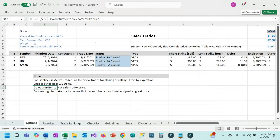I have not done any LEAPs with puts recently. I did one on IBM a long time ago, and I didn't like how the cash was tied up. So I primarily do LEAPs on covered calls, which may be a mistake, but at least that's the way I'm doing it now. And then earn enough to make the trade worth it. I want a nice return, if not assigned at a great price. I want my efforts to be rewarded, but not to such a point that I'm taking huge risks. So there's always a balance.